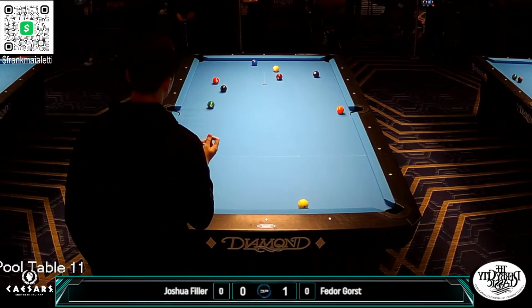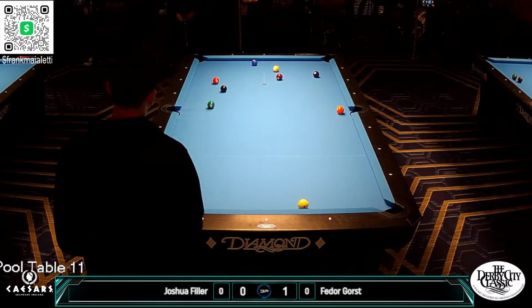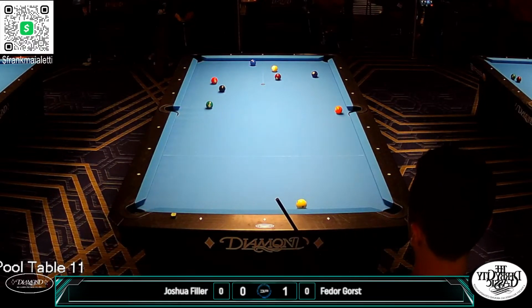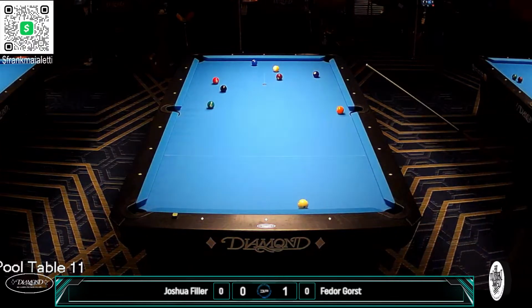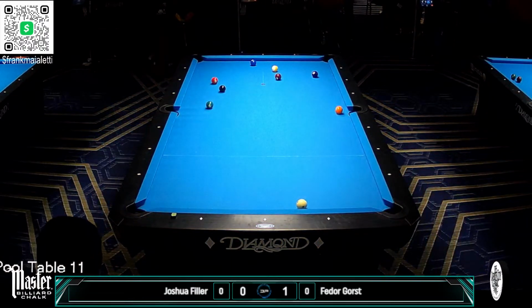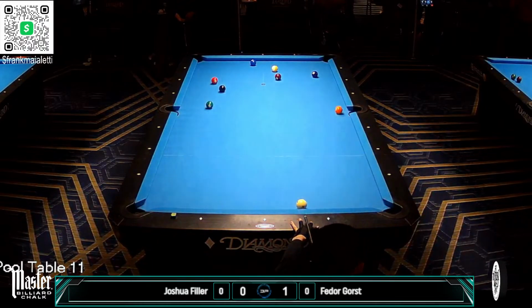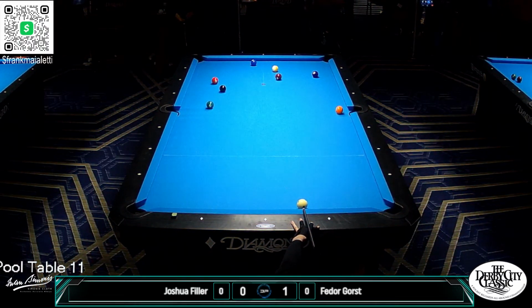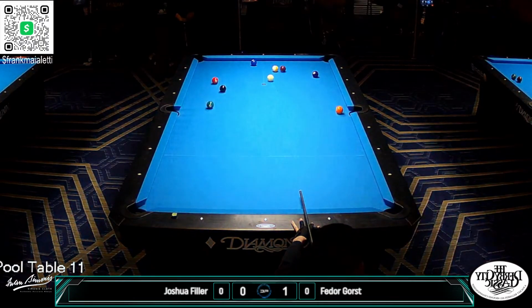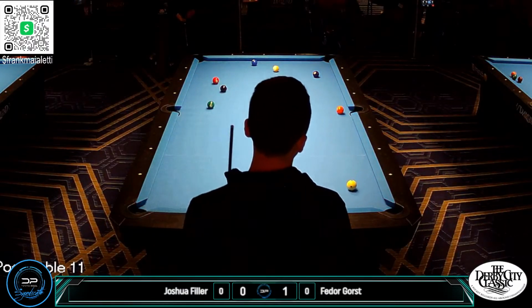Four is a possible shot. He's going to have to cross over and essentially curl it around the 5. I don't think Fedor's going to go for that. He might dish the 2. All right, so he is going to go for the 4. Oh, so he's shooting a 7 instead. All right, Fedor drills that. He's got 1.